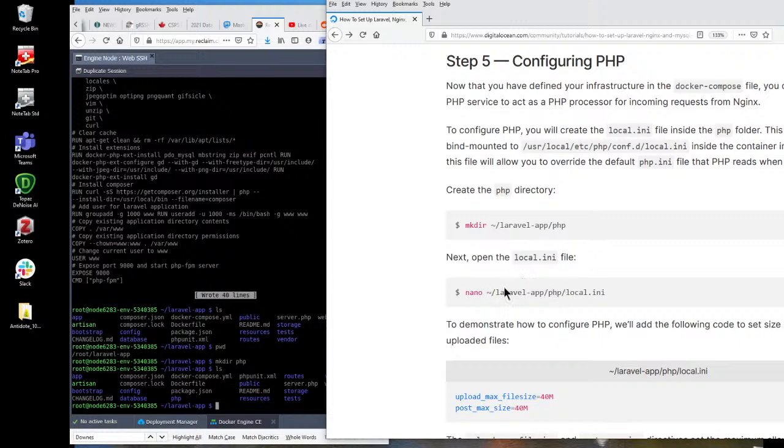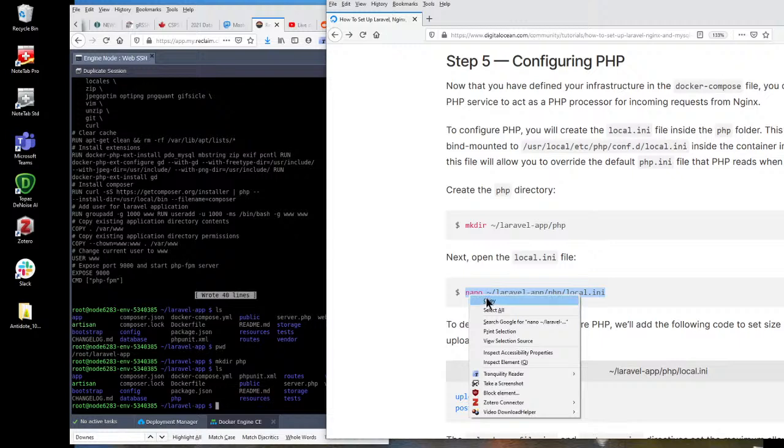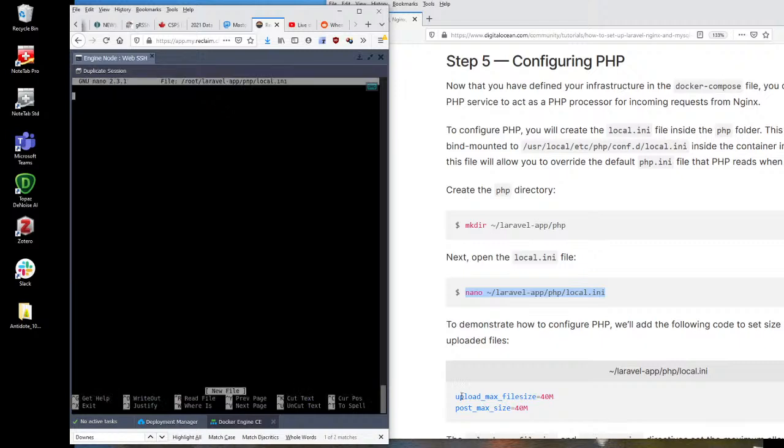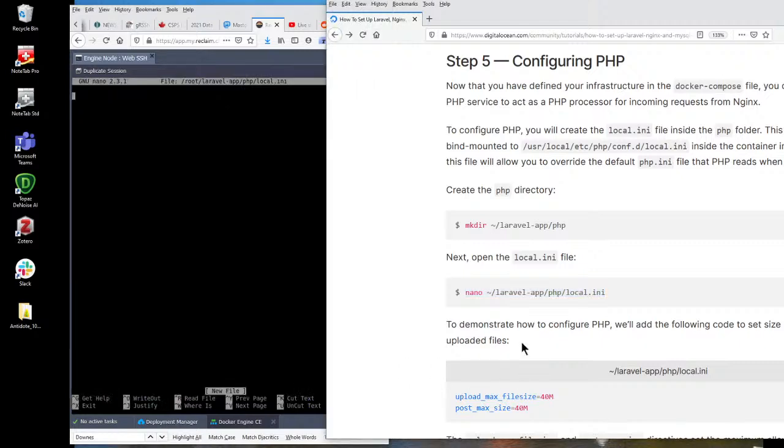Now I'm going to create a local.ini file inside that directory. Now I could go cd php and then nano local.ini, or I can do it the way these guys do it and just use a single command. That's what I'll do this time because I'm lazy.